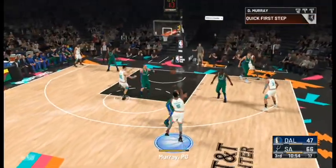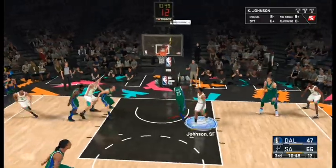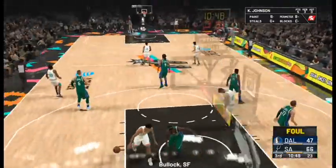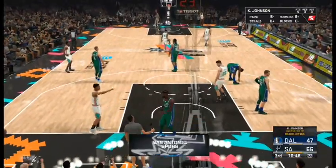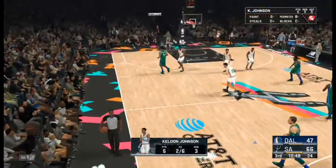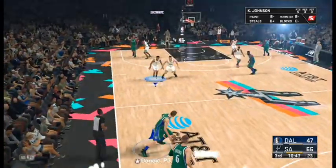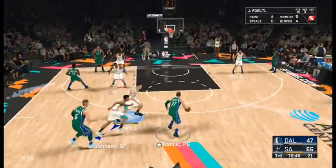Murray with it. Now guarded by Brown. Deflects the pass. The shot by Johnson, no good. Well, they have the advantage, but you still feel like this guy needs to find a way to get himself going. Johnson's gone just 2 of 6 shooting, 33%.